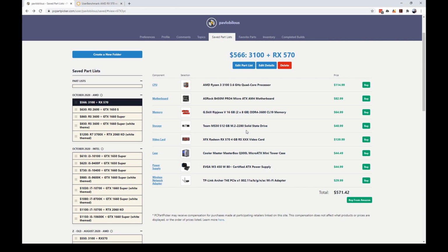So RX 570 you can get it for $140 new. I would recommend to go used on the video card for this build, because this is the budget build, and so I would get maybe used RX 580 or GTX 1060. And they're gonna be pretty much the same price. They're gonna be a little bit more powerful.